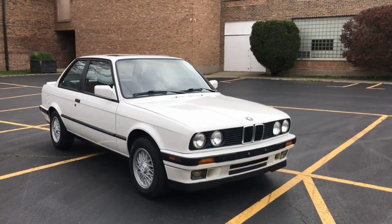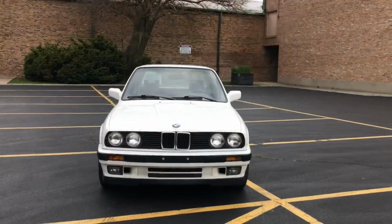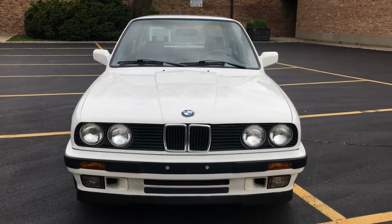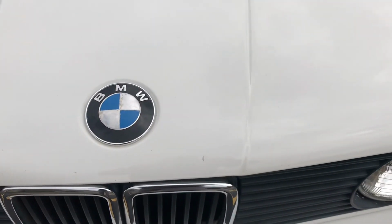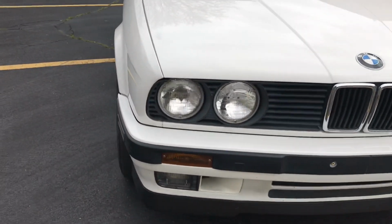The service records indicate that the tires were done. The fronts were in 2016, the rears were in 2017, so close to 2,000 miles on each of them. This portion of the video is showing all the blemishes.